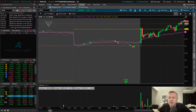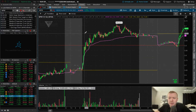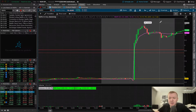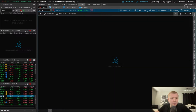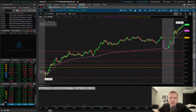Yeah, MPW just keeps getting bought up. It was decent risk there against the previous close, but man, she's got over that and coming up to the highs, so we'll maintain the stop there. Redfin climbing up to 10.50. Redfin's just been going kind of sideways. Not a lot of euphoria on it. I'd like to see some euphoric moves on some of these plays.